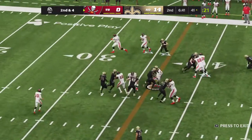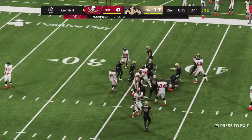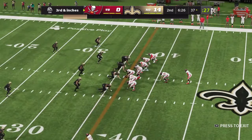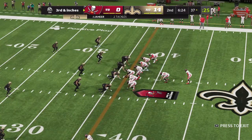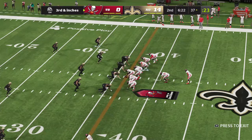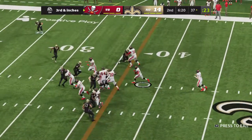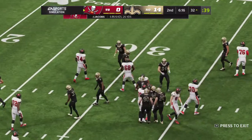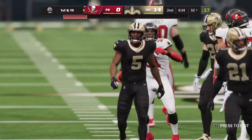From the gun, they'll try to run it. Able to push forward for about 4 down to the 37. The Bucs on third down. Just 1 for 3 thus far. They're looking at third and a few inches. They go back to the ground, this time Jacobs. And he gets it to the 32. Good enough for a first down.